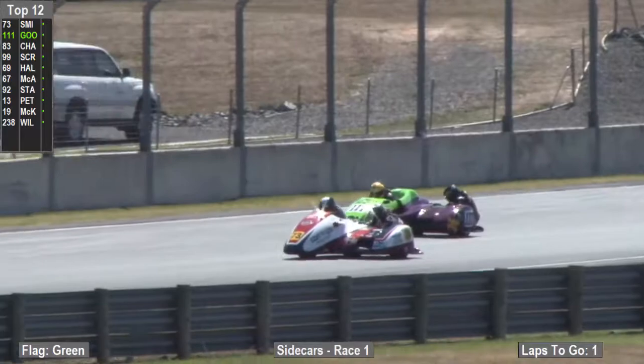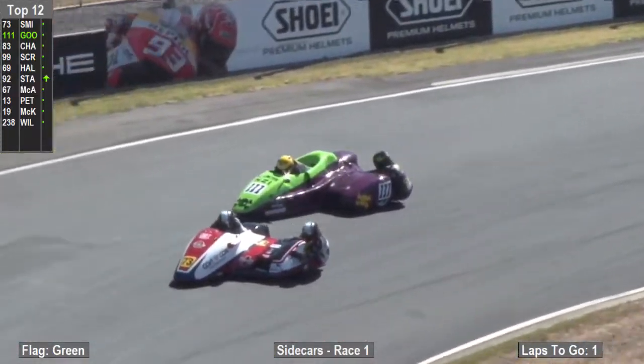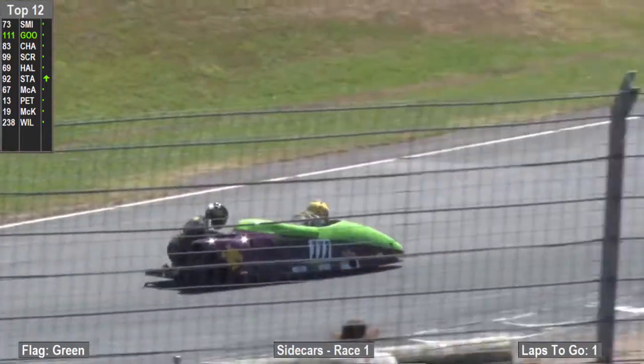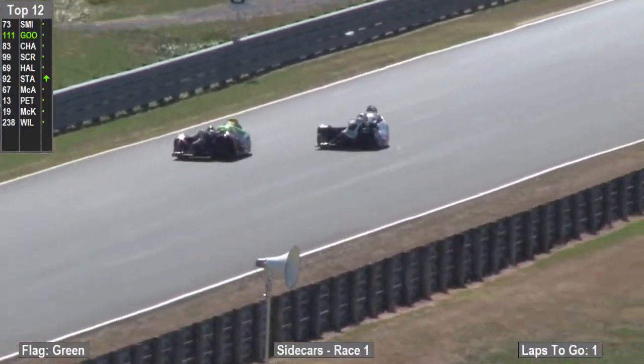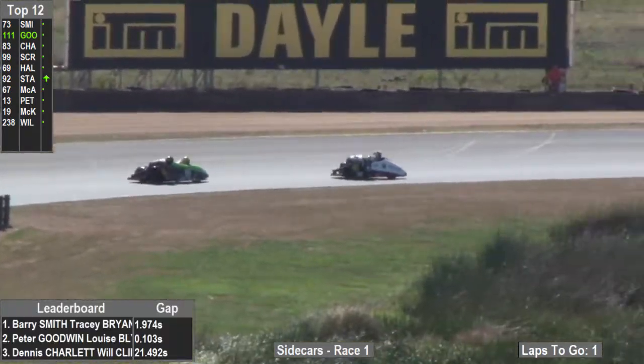Oh, Barry Smith just runs a little bit wide. Goodwin gets another chance as they head down into the sweeper. Who's it going to be? And once again, it's the 73 rig, the Carl Cox Motorsport 600, holding out Pete Goodwin and Louise Blythe on the 1000cc machine as they head down into the Pirelli sweeper for the very last time.